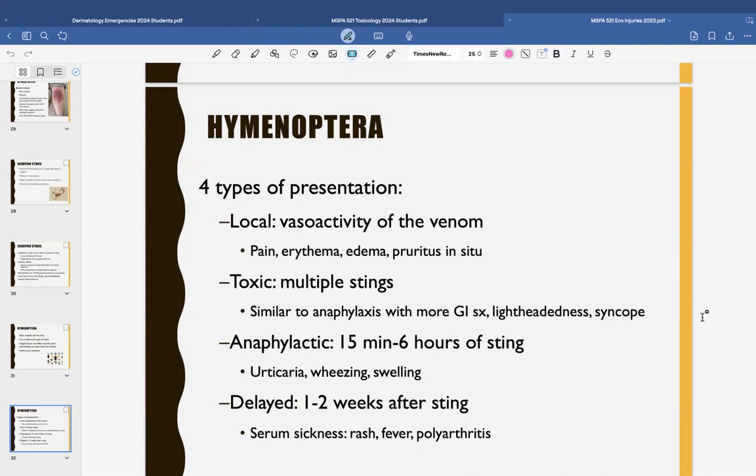Of course, you want to do ABCs and analgesia, and get rid of any stingers. Steroids, and if they're anaphylactic, treat anaphylaxis. But if it's just a patient that's stung by a bee, and they're doing okay, we usually go for it.